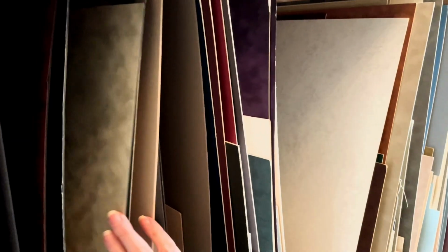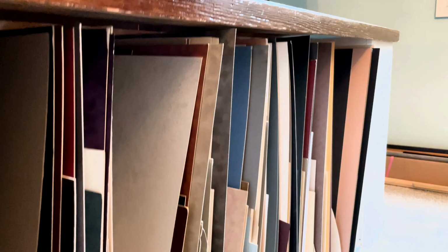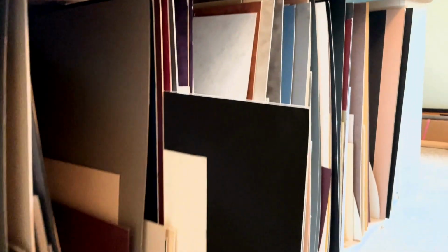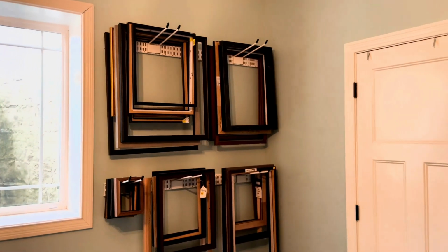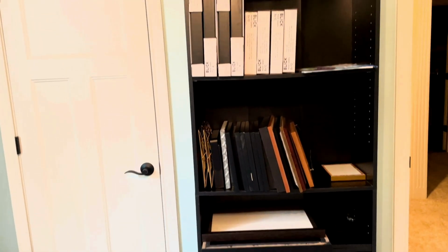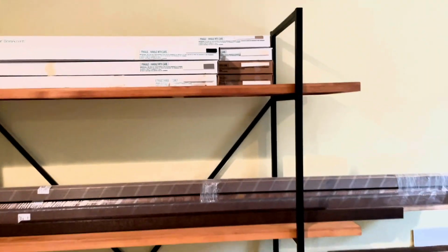And then these are all the mat boards. It's a color that I don't really like. I could always cover it with fabric and use it still. I have more rails of wood for framing, and then all of the pre-made frames. I was able to get a lot of frames from her, and then I'm always looking for frames when I'm out. So I check the clearance sections of stores a lot for their custom frames. And then over there is like wood rails to make frames out of.